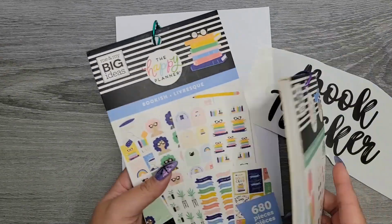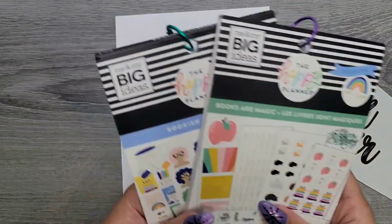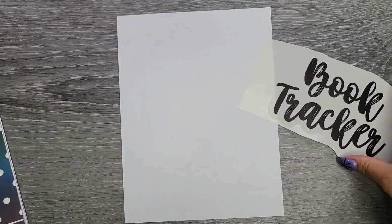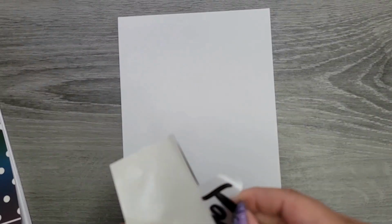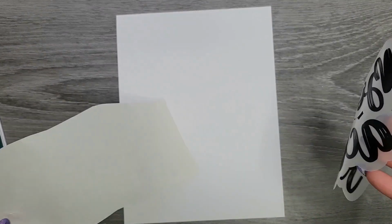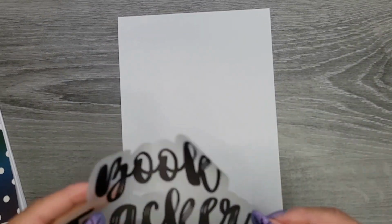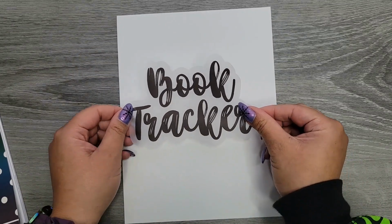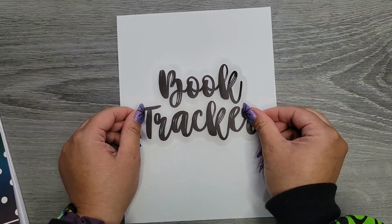I'm also pulling out Bookish and Books Are Magic, and then we're just going to see what we can do. I think I'm also going to use shapes, because I think shapes for this would be fun. So I'm just going to do how I would make a book tracker. Obviously, you can adjust for what you might need if you're somebody that reads a book a week, or you read a book a day, whatever that is, awesome.